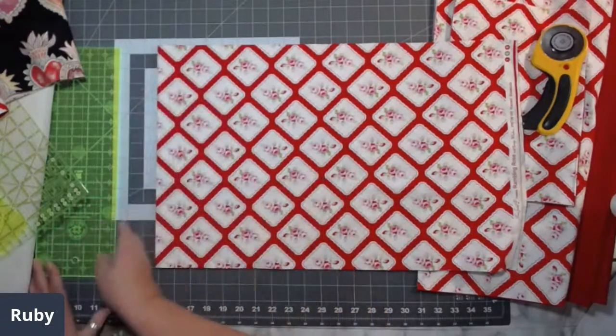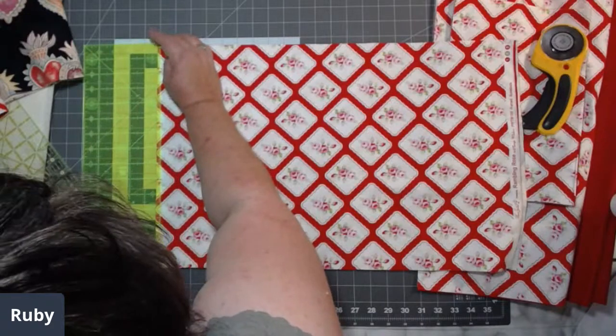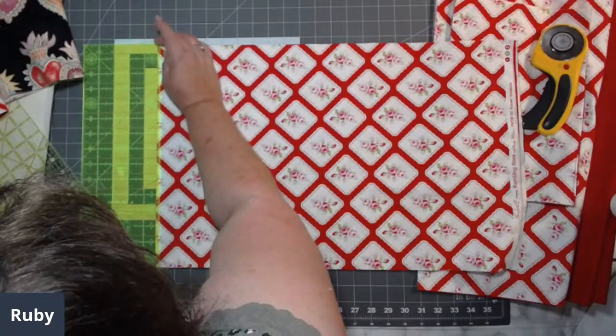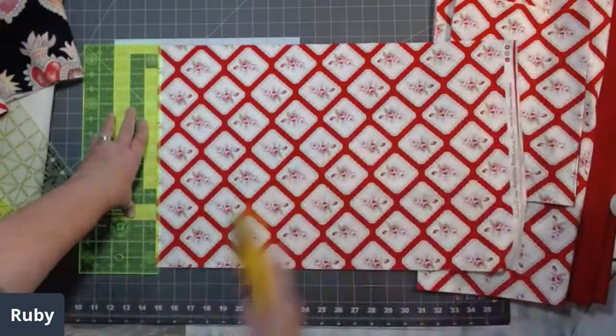Now this one here, you don't need double. You just need one of each. Well, one for each set if you're making the set. So you're going to need two of each piece.